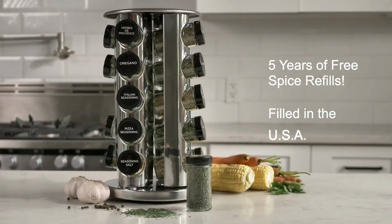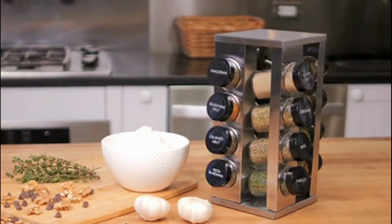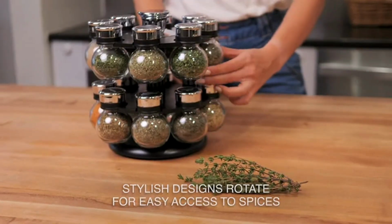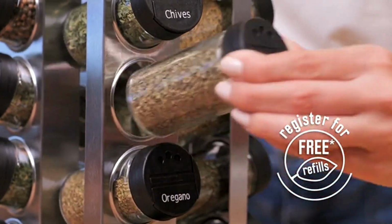20 essential spices. Includes basil, bay leaves, celery salt, chives, cilantro, coriander, crushed mint, dill weed, fennel seed, herbes de Provence, Italian seasoning, marjoram, oregano, parsley, pizza seasoning, rosemary, savory seasoning, and sea salt.